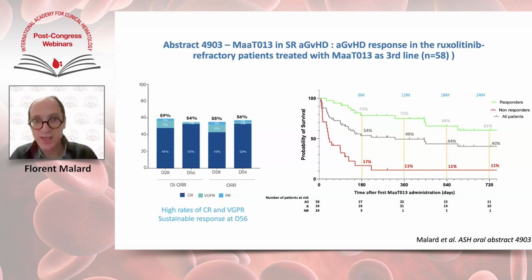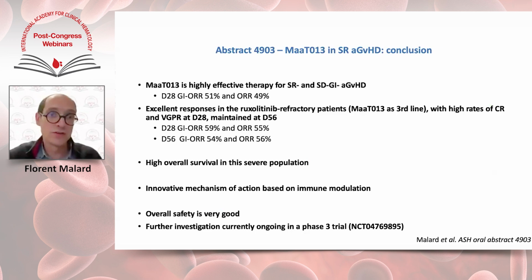The result I showed you today in the early access program, I can now tell you that we have the same in the phase 3 clinical trial in patients with GI steroid-resistant, ruxolitinib-resistant acute graft-versus-host disease. So to conclude, MAT13 seems to be very effective in these very severe populations, and we have now been able to confirm this in the phase 3 clinical trial, and we hope that we will be able to use this treatment more easily in the next years.